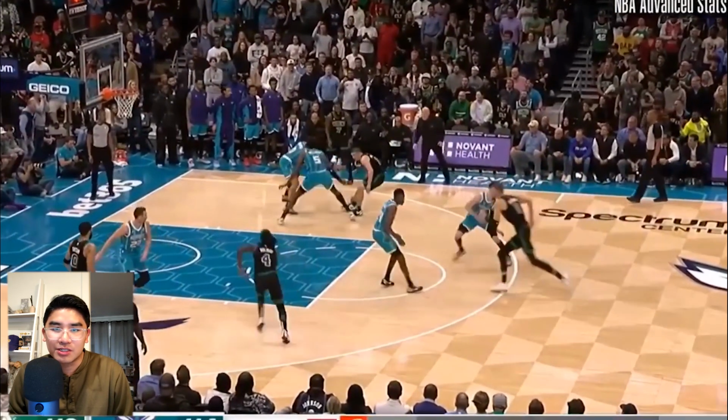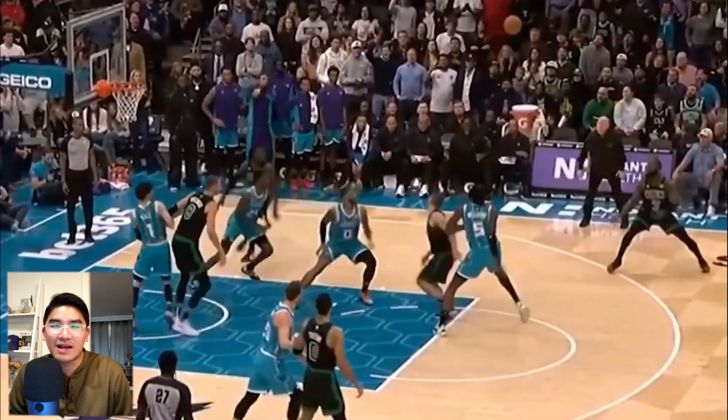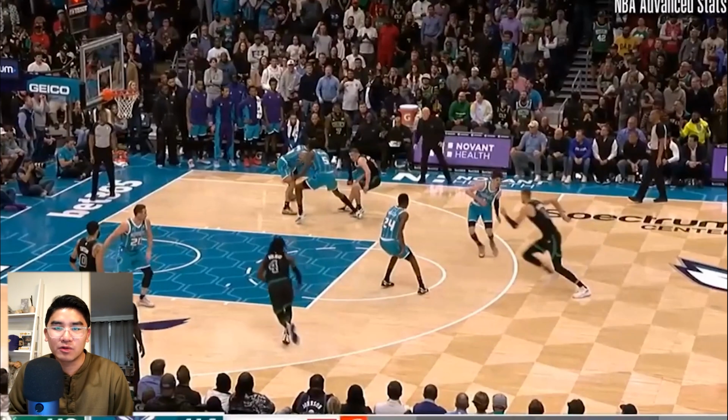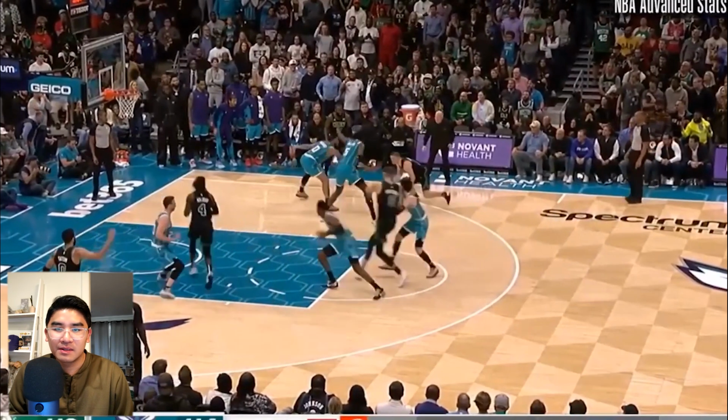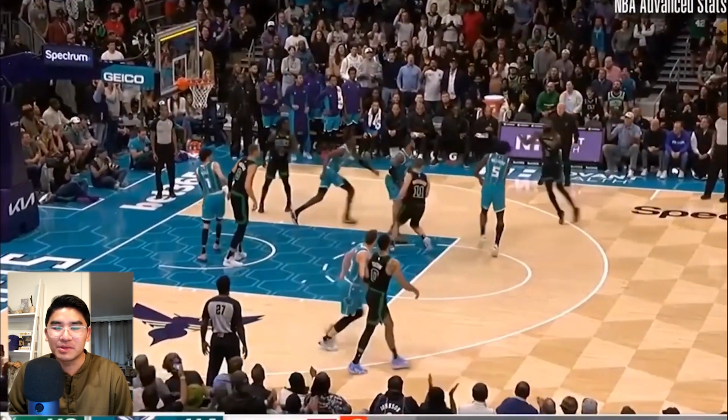There's Peyton Pritchard. He traps him, does a good job shuffling his feet, stays with him, and then blocks him with the back of his hand. Very impressive. There's Peyton Pritchard. Mark Williams gets some help from his teammate. He dribbles. Mark Williams misses it, and then boom, blocks it with the back of his hand. Just a super impressive play by Mark Williams.